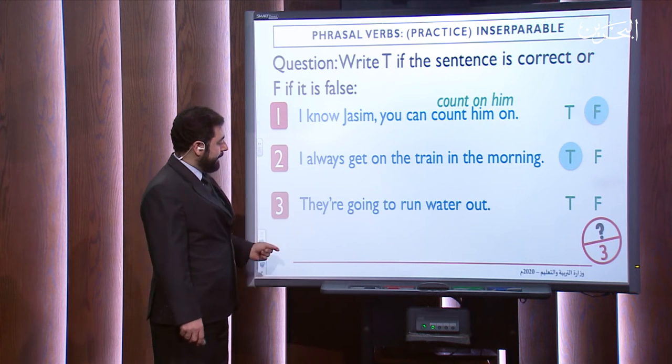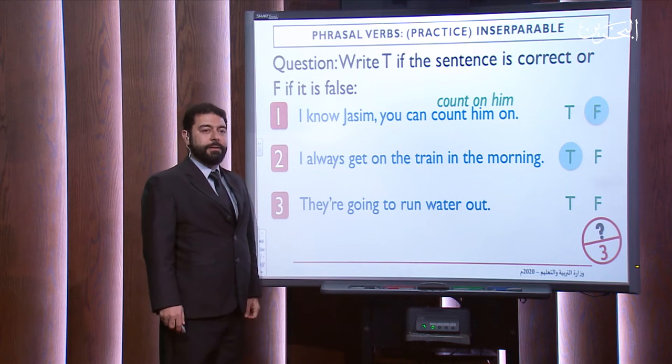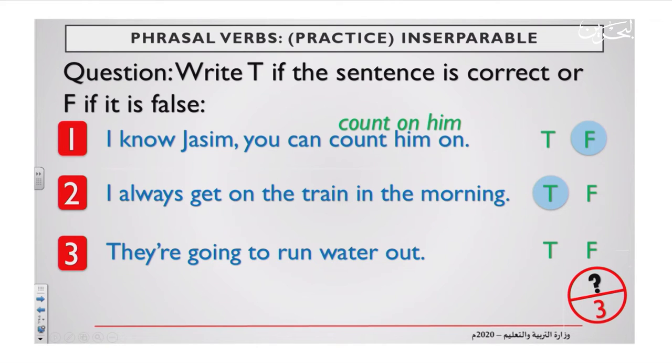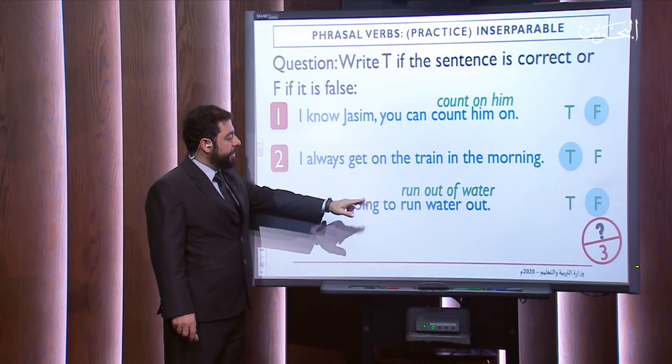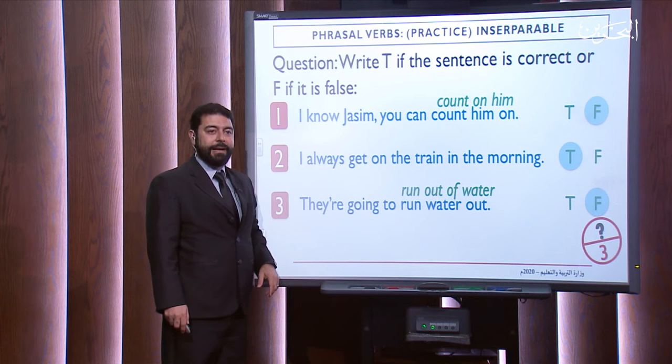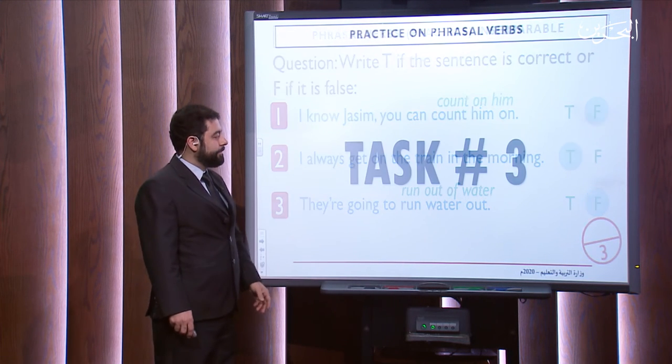All right, number three. They're going to run water out. True or false? 5 seconds. Okay, let's check the answer. It is false. Why is that? You say, run out of water, run out of water. Now give yourself a mark of three and let's carry on.